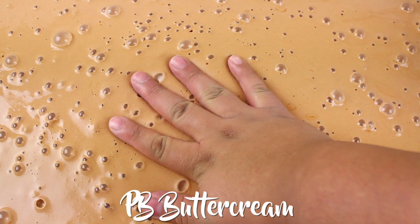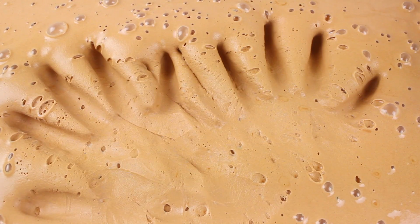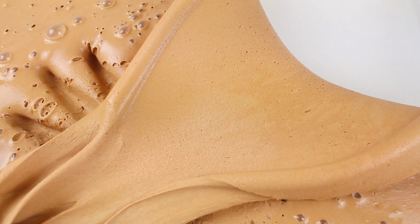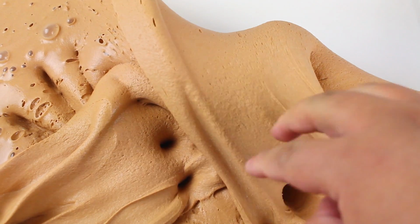Your boy had to hit you with another buttercream slime. This one is a peanut butter buttercream. It is the exact same texture as the previous one, so just think of a butter slime and a cloud cream mixed together. It's really, really nice. It's scented just like peanut butter buttercream as well. If you've never had peanut butter buttercream, that's kind of a tongue twister now that I'm thinking about it, but I'm kind of killing it, just saying.